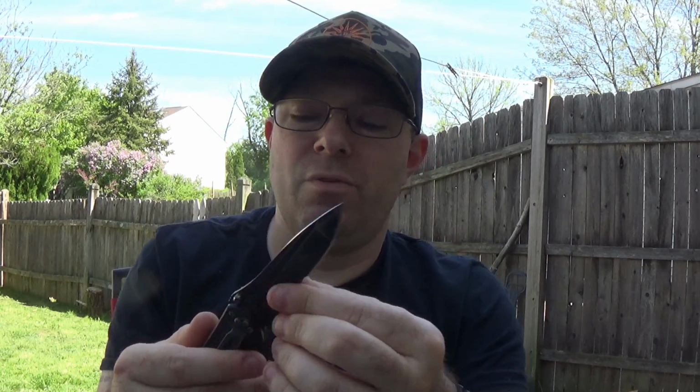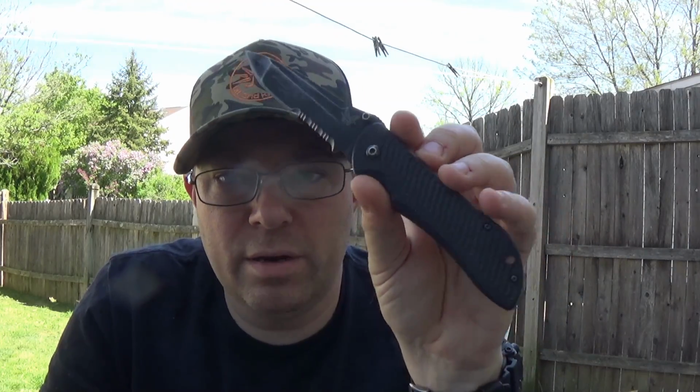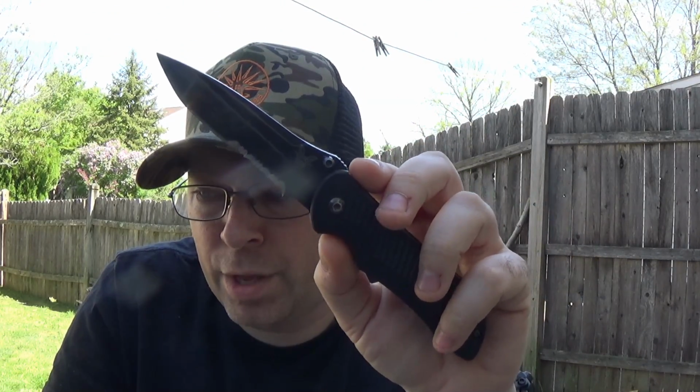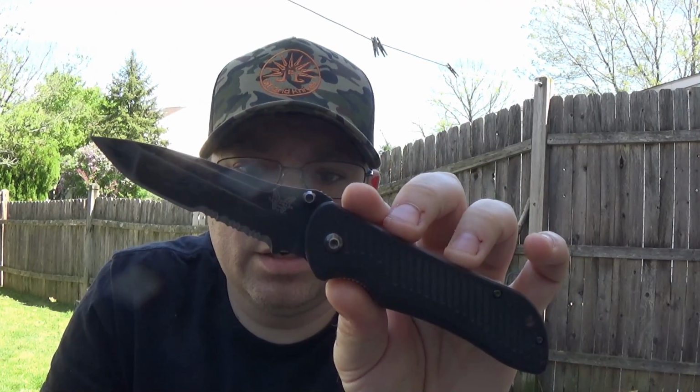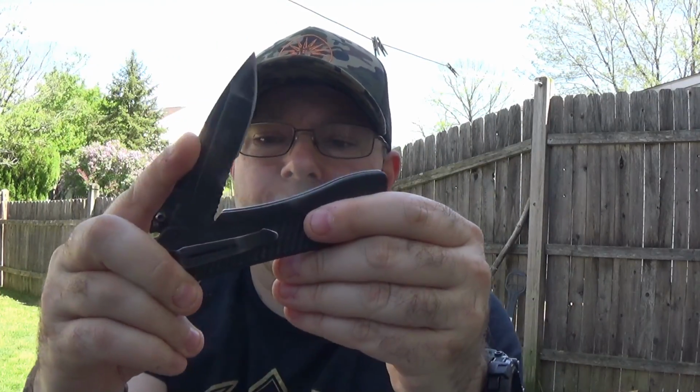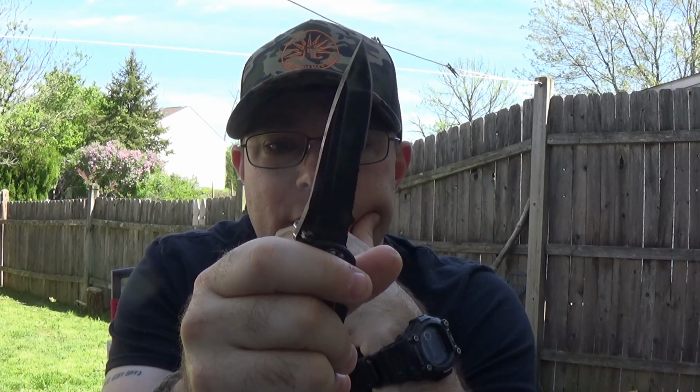One of the ones that was also issued, like I said, and this was around the 2010 time frame for one of the deployments, we were issued two different knives. We got this and we got a fixed blade. It was I think a SOG or a Gerber fixed blade. I can't remember. I didn't carry it. But this, the Nitrous Stryker torsion spring assist, I loved this.